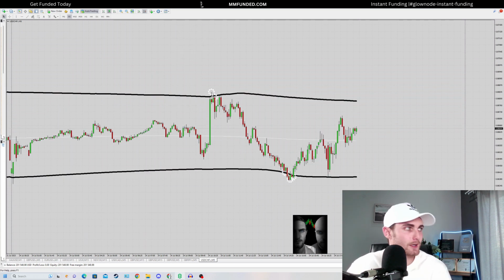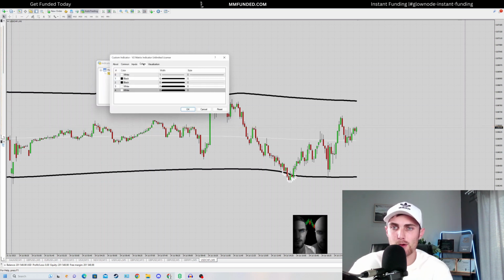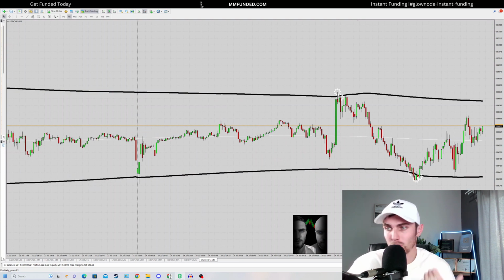You can also completely customize this indicator. So if you click on indicators list and you bring over your indicators, click on edit, you can come over to colors and you can completely customize the color of your bands, the color of your entry confirmations. Personally, I just like the black and the white, as I like the look of that on my chart.